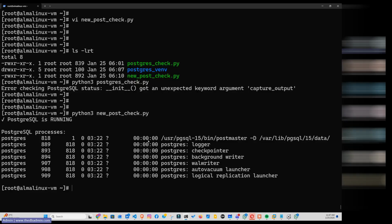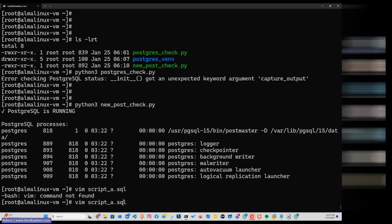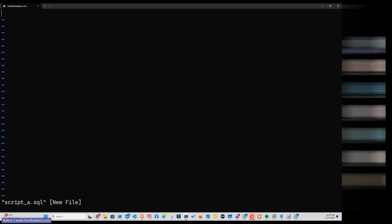I have a script, for example, a dot SQL. In this script, I want to understand how many inserts are there, how many updates are there. How to do that in the shell script? Anyone?